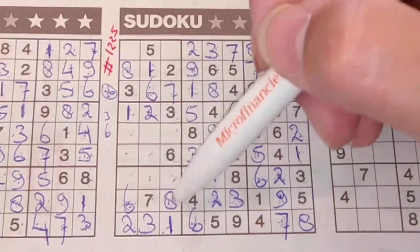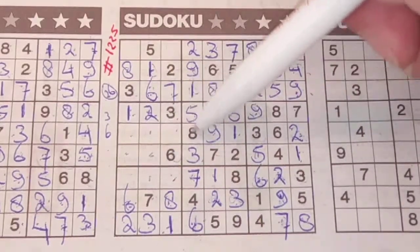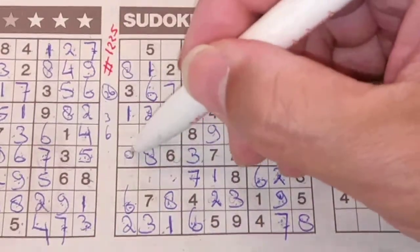8 in this column, 8 in the third column. So the column between, the only 2 places for the 8 are here or there. We see here an 8, no 8 there. 8 should be there. 1 number left in this row for the number 9.